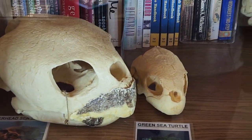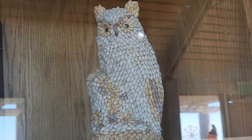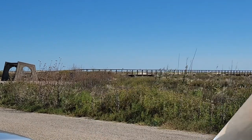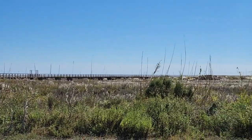See the owl? What's he made out of? Little tiny shells. Oh my goodness. That took patience. It's quite windy out today, so I think I'm going to be doing just a lot of pictures with some music or something.